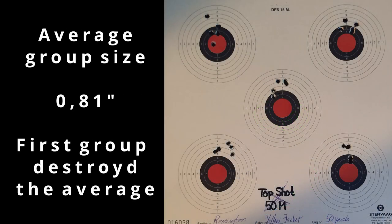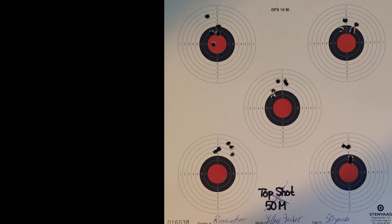Now all five groups are shot, and with the exception of the first one, this isn't bad at all. It's a positive surprise. Maybe the Yellow Jacket needed a little bit more than 10 shots to stabilize in a barrel. Everybody that has shot hypervelocities before knows that these cartridges aren't known for their superb accuracy.